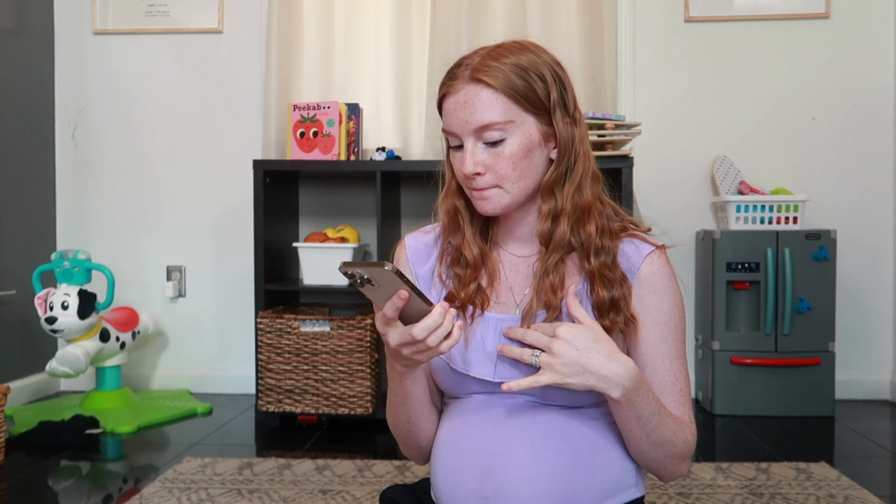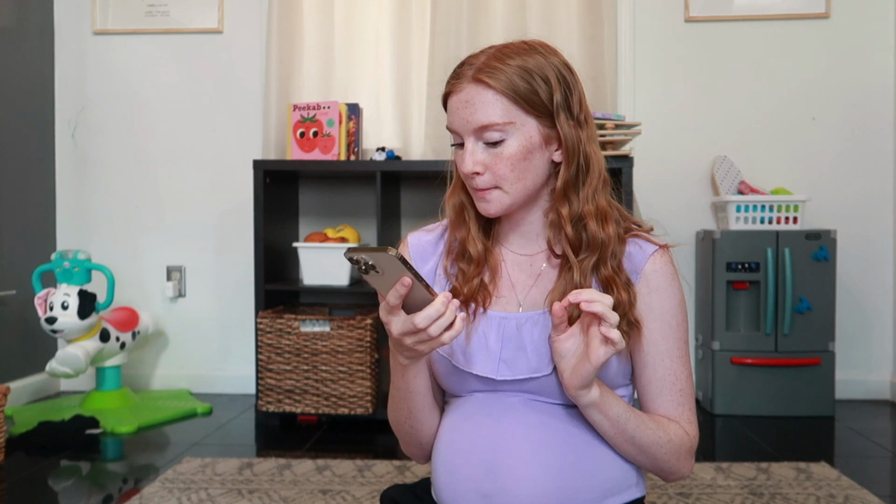I'm not sure which one. I'm going to bring them both to the hospital with me and just put them on him, but I think they are so cute. I love the bonnet style. I've never used or had any like that before, so that is everything that I put on my registry. I think it's pretty minimal.